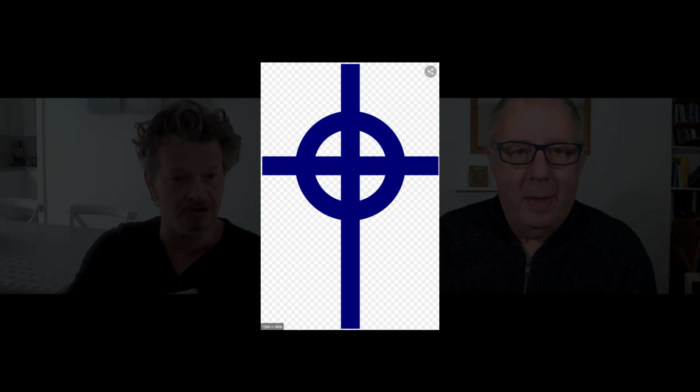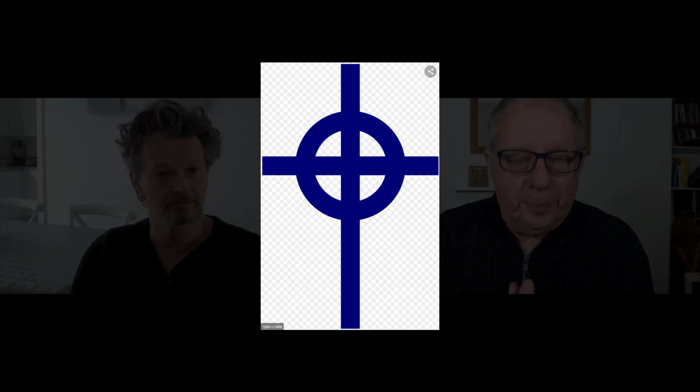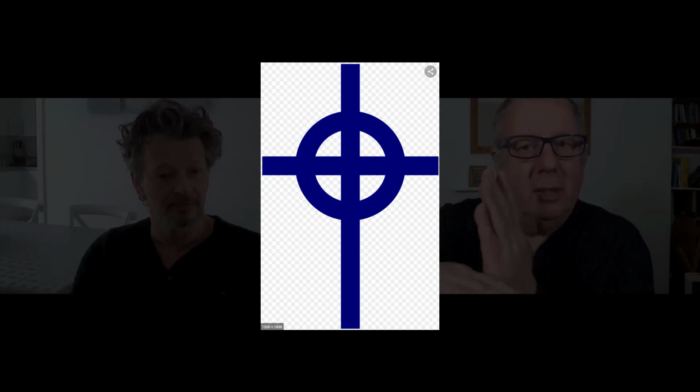So if you strip down the Rose Cross, what do you end up with? A rose and a flower, a cross and a flower. Simpler than that: a circle and a cross. It's as simple as that. Like Aleph means ox, and the word ox is also a circle and a cross. But you can see it's the horizontal, the vertical, and the circle.